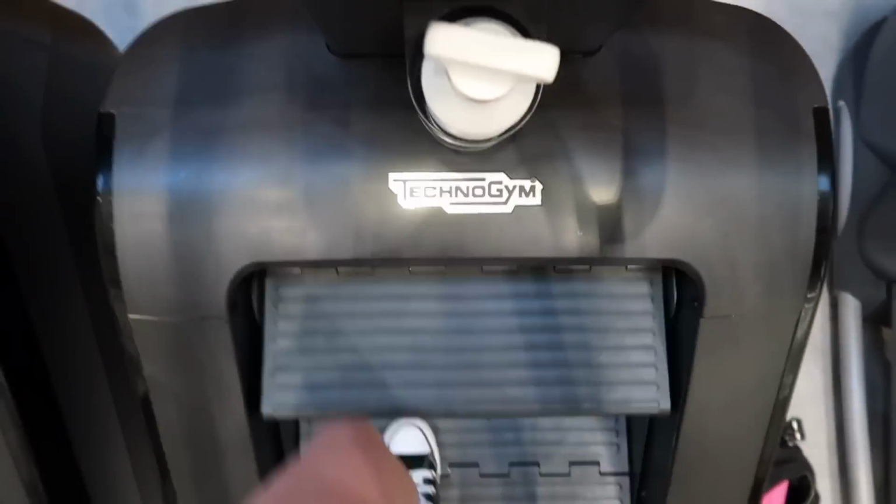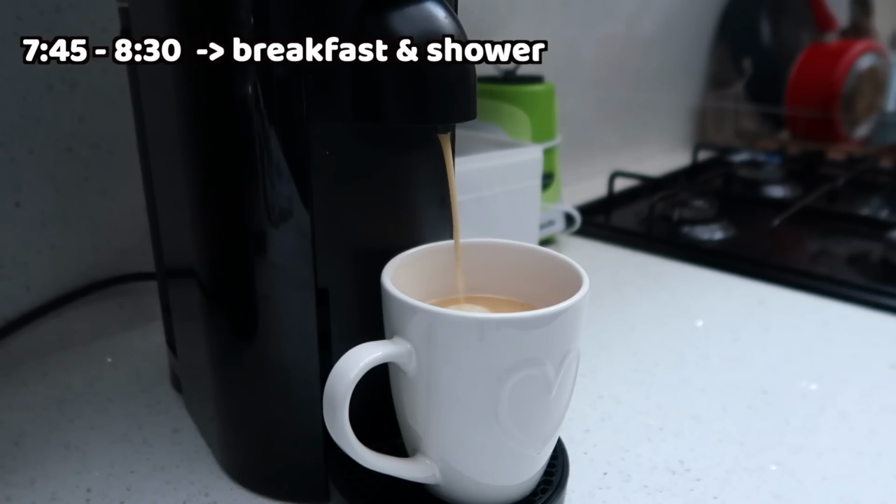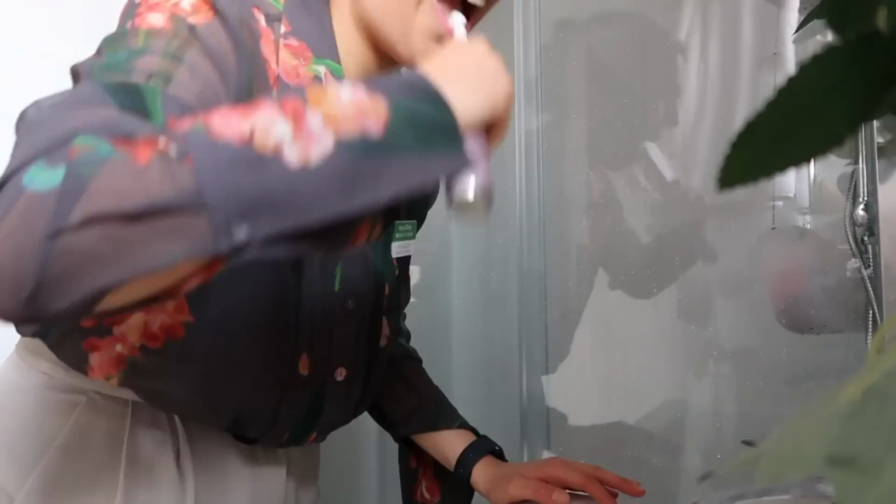I then headed home and had some breakfast, which was a big coffee and Huel ready to drink. These are ideal when you've not got enough time for porridge or a sit down breakfast but still have loads of protein and are nutritionally complete. I then jumped in the shower and got changed and ready for placement.